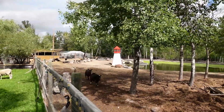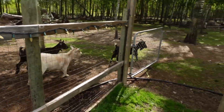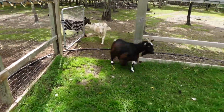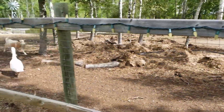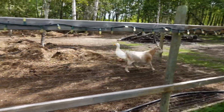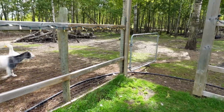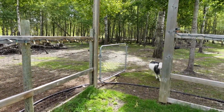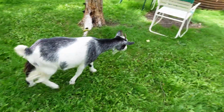Look, there's all this green grass. There we go, they know what's going on. Come on. Billie Jean and Holly, the 2 younger ones. I guess they're taking the greatest amount of time.